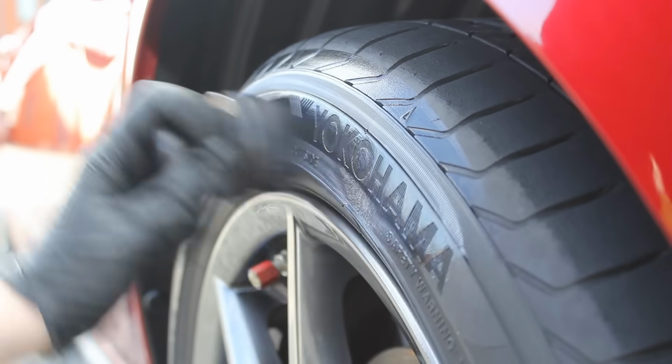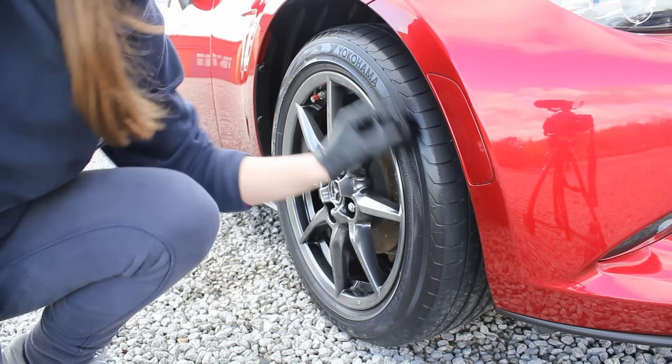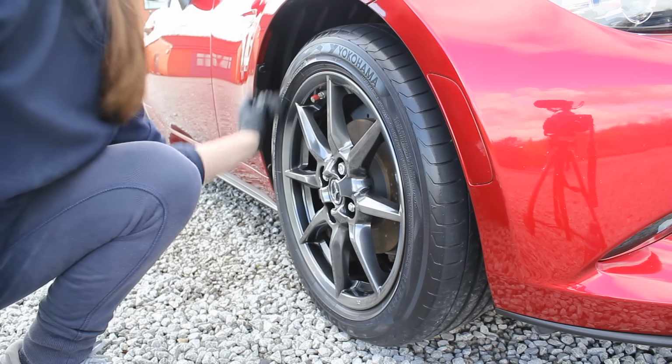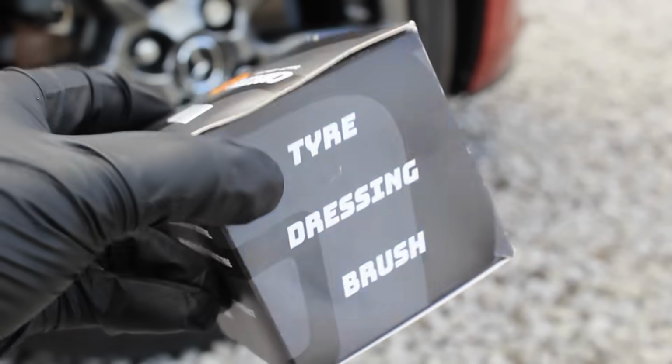It essentially consists of really densely packed bristles, which means that one, the application of your tyre dressing is very even, and two, that loads of your product doesn't sink into the applicator. It's certainly not an essential product and definitely is classed as a luxury. However, I'm really glad I bought it, and it is a lot nicer experience compared to using a sponge applicator.